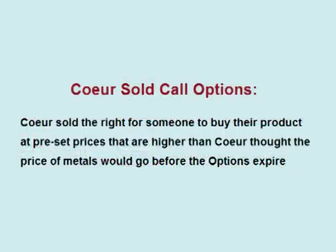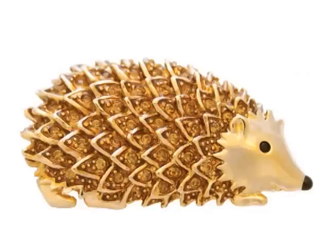To help pay for the insurance they bought, Coeur also sold call options that obligate Coeur to sell silver and gold at prices that are higher than Coeur thinks the actual price of silver and gold will go before the options expire. So that is Coeur's hedging for downside price protection explained.